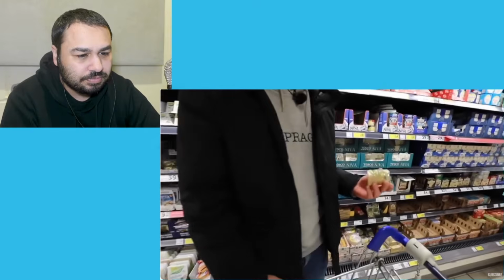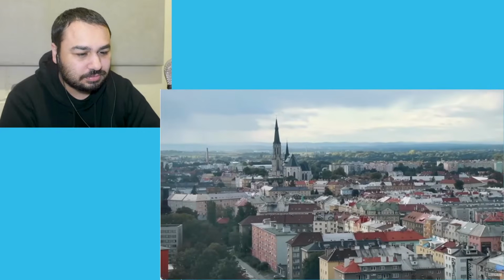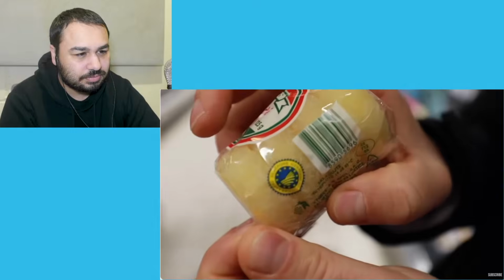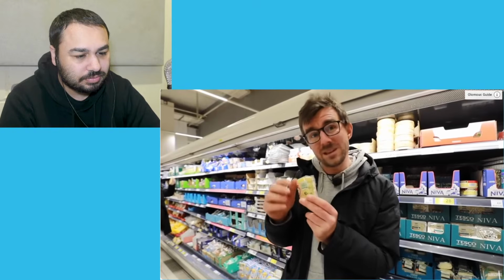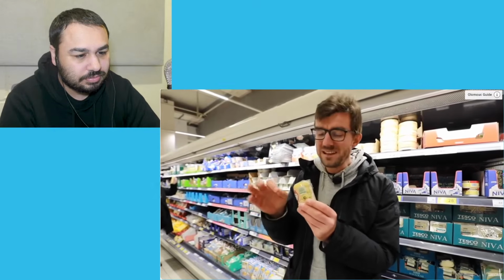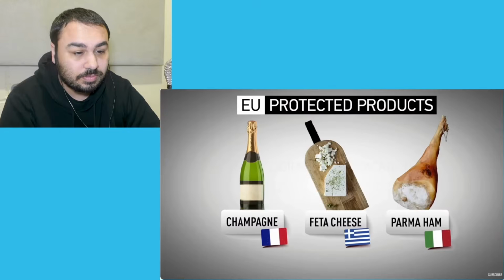Now this time we looked for the product not with our eyes but with our noses, because these are olomoucké tvarůžky, a very famous and popular Czech smelly cheese from the region of Olomouc. And these little bad boys not only smell, but they're also protected, which you can tell by this yellow-blue sticker that is associated with any product within the EU that can only be made in a certain region and use that name, such as champagne. But this is so much better than champagne, you have no idea.